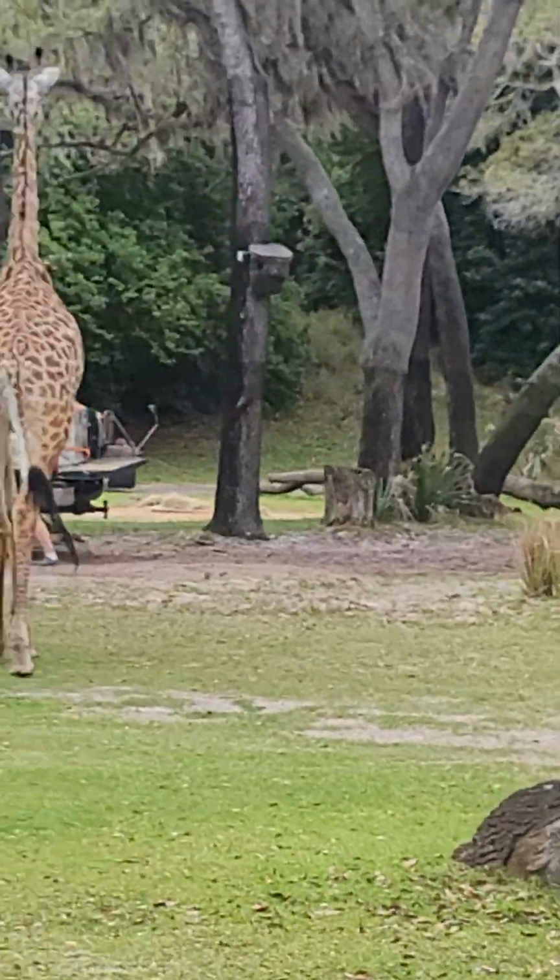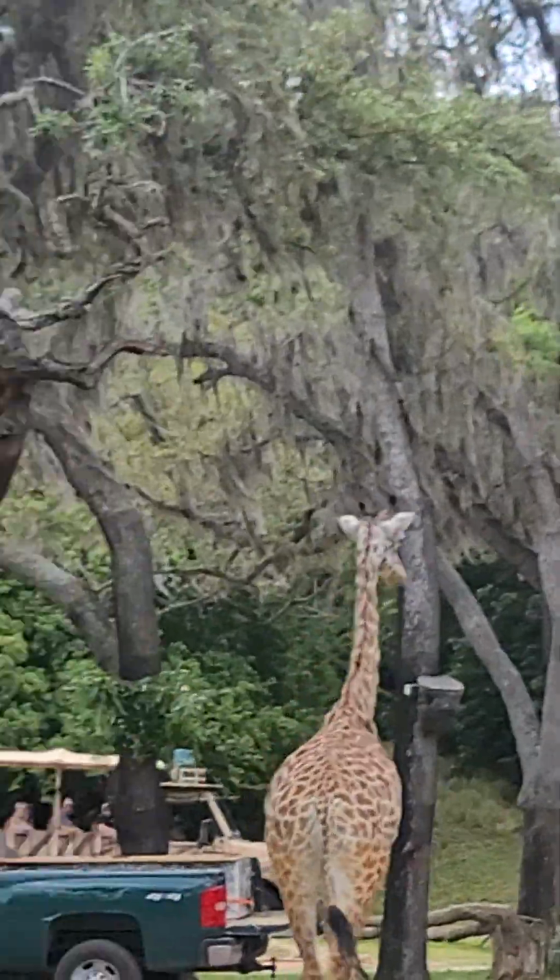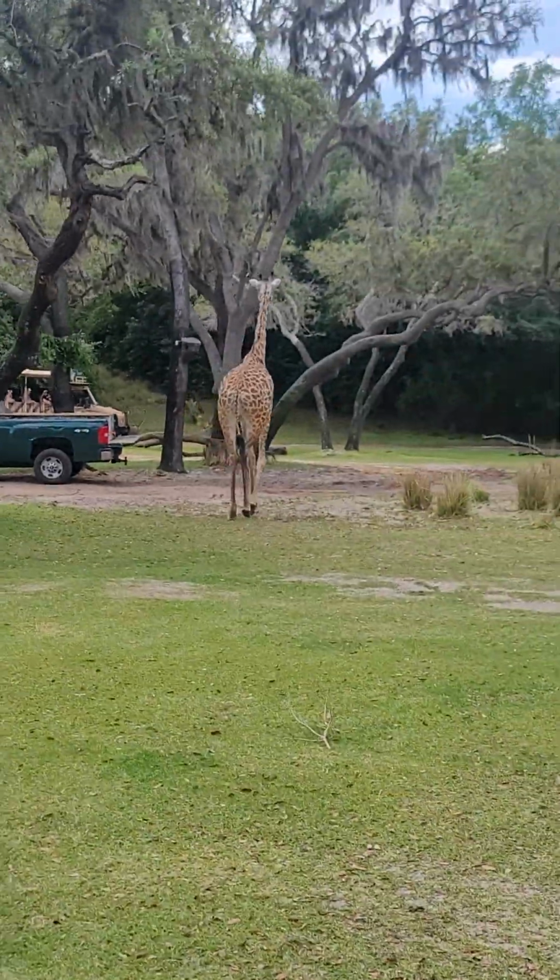You might notice a lot of these trees out here are missing the leaves at the bottom of their branches. This is a pretty good indicator that they have been pretty.